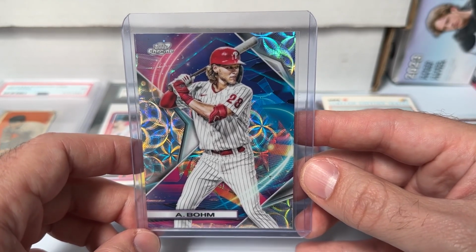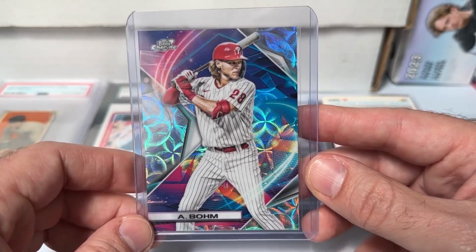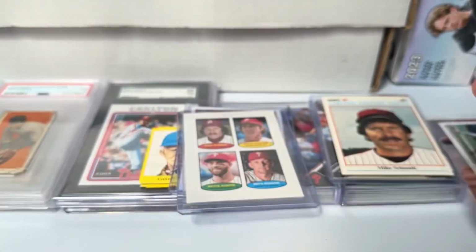The prices, I think, are already shooting up a little bit. I have to see what happens when they actually are released, but it's a product that I think is probably a really tough break. Probably like most things, but some products are more extreme where you absolutely just got to buy the singles. But that Bohm is super sweet.